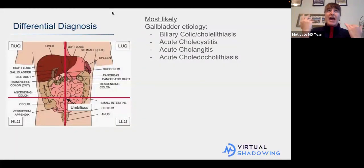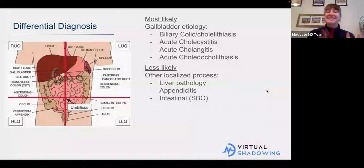And so there's backup that essentially also includes other organs that contribute to your biliary tree. There's basically three things that do that: your gallbladder, your liver, and your pancreas. So, okay, cool. We'll move on. I won't keep boring you with this. But still, those are the most likely things, just given this patient's presentation.